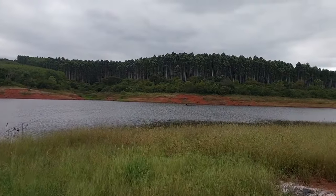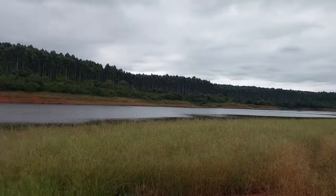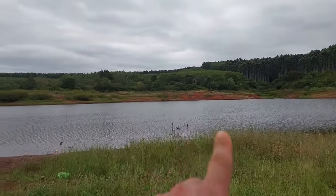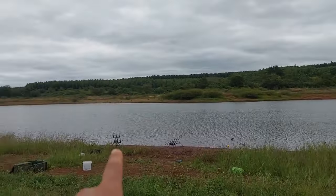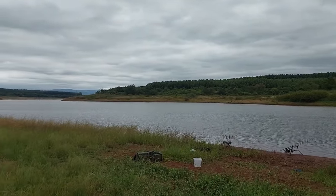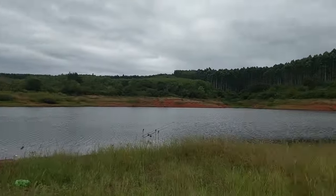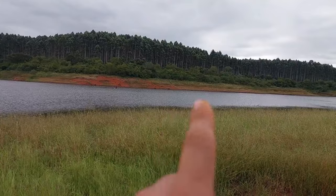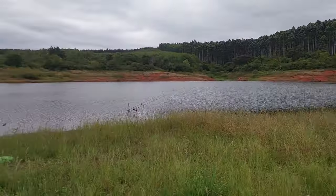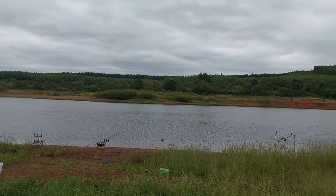So we got ARNO fishing the right hand side of the dam. He's fishing this bay here. EUGENE's fishing this front section over here, and then I'm fishing this open water over here. My idea was that the carp are going to be coming in from here and I'll be catching them, or tonight when they move out of here, because they seem to be in this section, they might move back out into open water. We'll see, but I'll keep you guys updated.